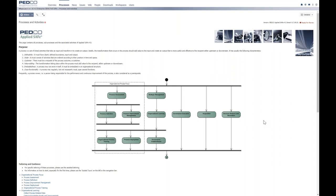So you see that there is process assessment, process definition, and so on in the organizational process area. Additionally, you have strategic management, governance establishment, acquisition, decision analysis, and resolution, and so on. So there is quite a bunch of processes available on an enterprise level.